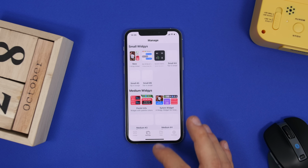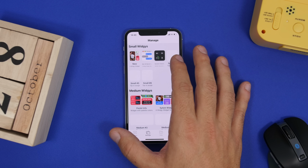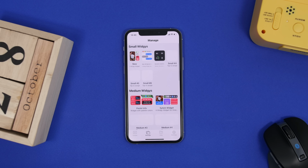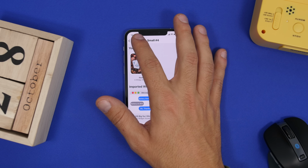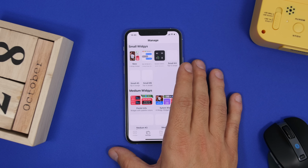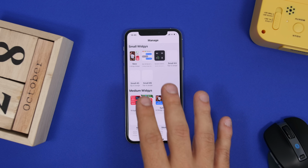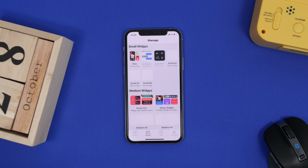Now if you go to manage, right here you can go ahead and set your widgets. So you will have here different slots for the small, the medium, and the large widgets. So what you do here is go ahead and tap on one of them and select which widget you want to place there, and then of course apply it to your home screen using the widgets panel on the home screen. Now with the free version you will be able to set only one. You will have to pay for a pro version in order to get all the slots unlocked, but it's really worth it. It has a ton of features and some really amazing widgets.